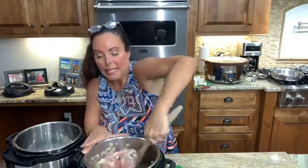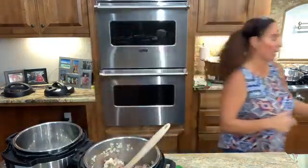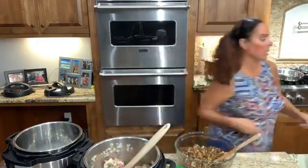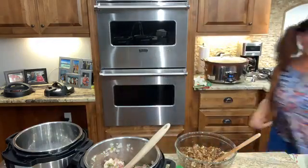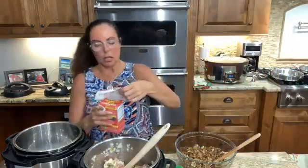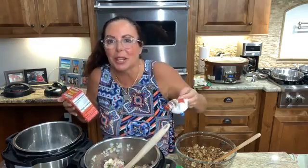So what's so easy about the vegan and vegetarian one is I went ahead and crumbled up the vegan meats, and we use two different vegan meats. One is called Gimme Lean plant. You can use whatever one you love. That's what I love about it.